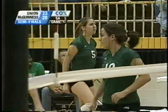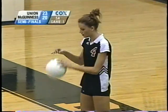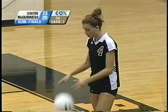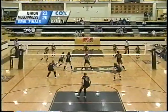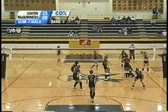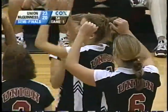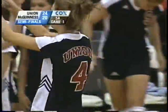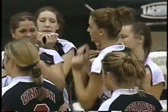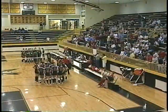They are. They're not going to roll over, that's for sure. When we went to the break, we were talking about how we thought Union had it in the bag, but McGuinness is staying with it, coming back solid. And a tough serve. That's where McGuinness really needs to pick it up, on the serve receive, because their setter is just flying all over the court trying to get her hands on that ball. Union serving tough. Bob Steele wants a timeout, and we'll take a timeout with him.